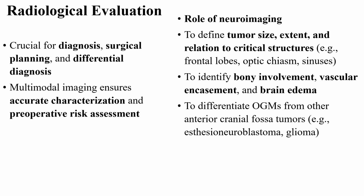In the diagnostic and preoperative workup of olfactory groove meningiomas, radiological evaluation is indispensable. The goals with imaging are threefold: to accurately define tumor extent, understand its relationship with surrounding neurovascular structures, and differentiate it from other anterior skull-base pathologies.